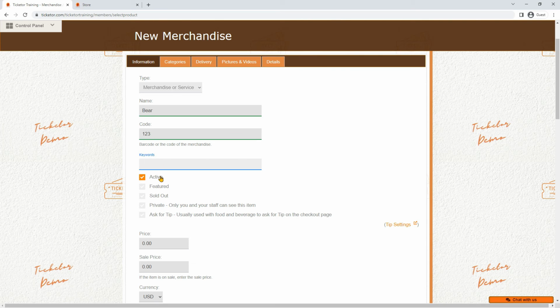You can mark the product as active. Inactive products do not show in the store and are not sellable. Featured products show at the top of the list of items in the store page. If a product is marked as sold out, it will not be available for sale. Private items are only visible and sellable by you and your staff, and buyers cannot buy or order them online.